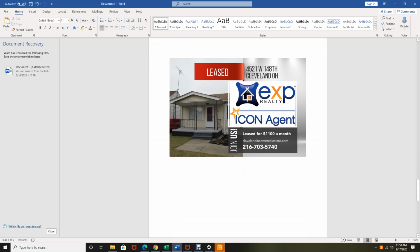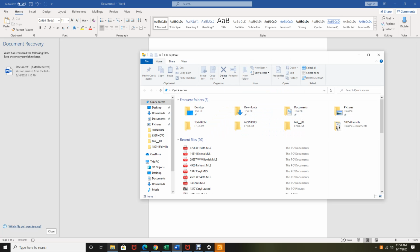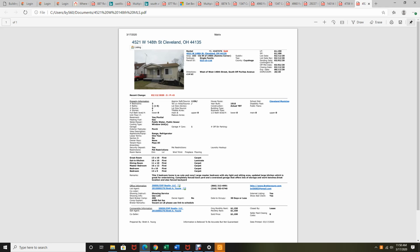Another one, 4521 West 148. It does have a basement, but it really wasn't usable. So we got $1,100 a month for this. It's a gorgeous little house with a 1-car garage, fenced in the back. Let's look at the MLS on this one. And right there it is. This one leased in 20 days to a school teacher and a couple of her friends, very well-established people. It's a 1,156 square footer, just a nice house.